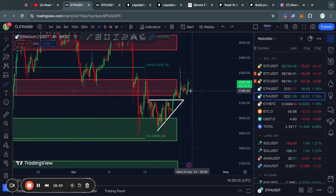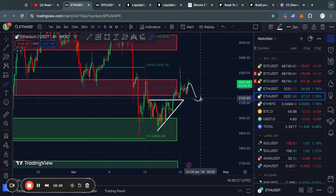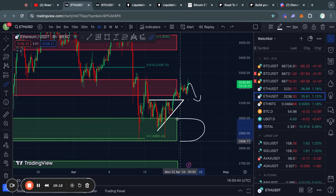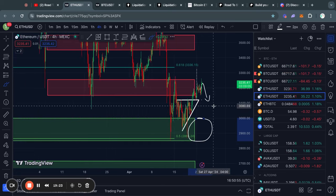However, in the case that we do break to the downside right now, so we get rejected from this level of resistance, well, there might be a little bit of support at 3120. However, I do think that if we get a proper rejection, then it is more likely that we end up going all the way into this big level of support, which is sitting from about 3000 all the way down to 2850 for the price of Ethereum.